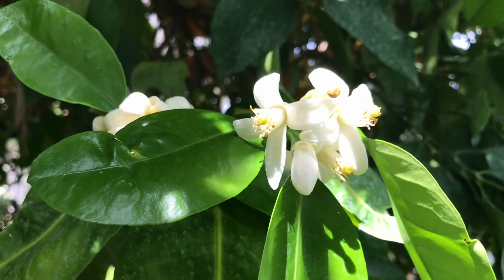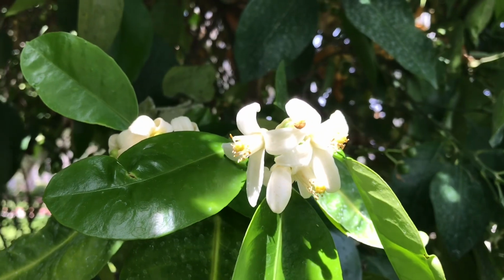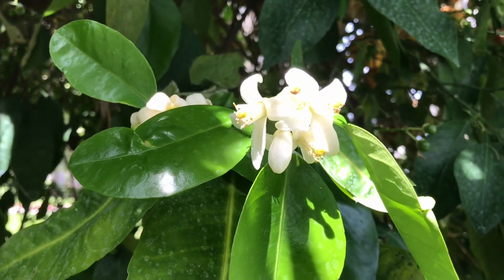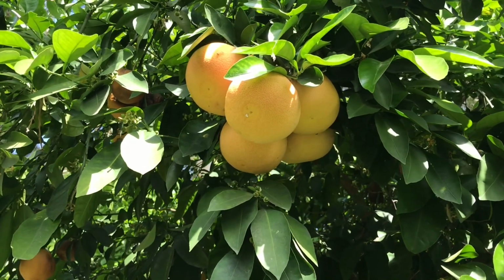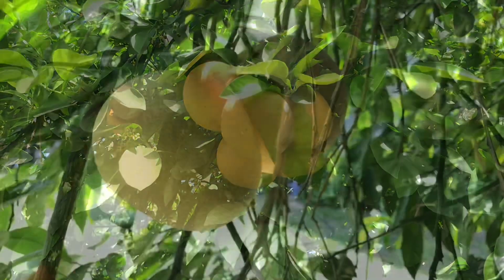Isn't it beautiful? Maybe we'll be lucky and the bee will land on it. Just saw him back there doing something. Let's go see if we can find it. Those beautiful grapefruits that are on my daughter and son-in-law's grapefruit tree. Are they not the most beautiful grapefruits you've ever seen?